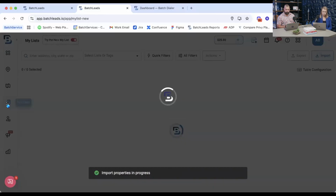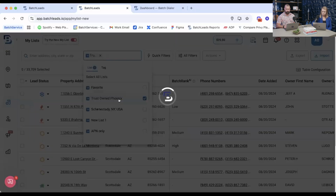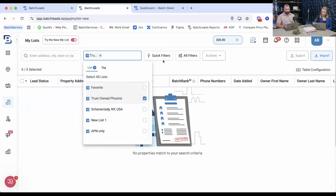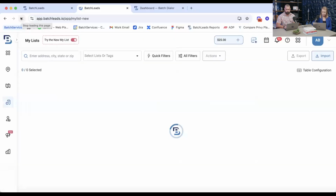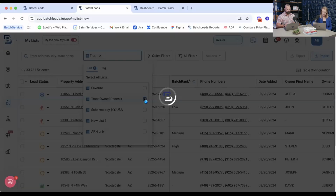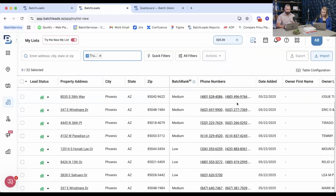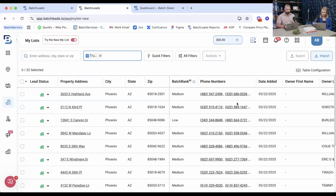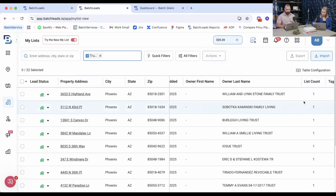And we'll pop over to my lists. This might take a minute or two to populate because it just happened. I just added them. Trust owned. There they are. So here we've got all the phone numbers for the trusts, just hanging out right here. You've got the owner trust name.